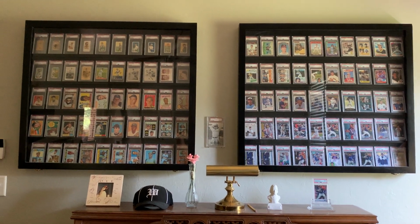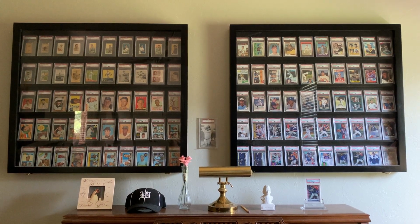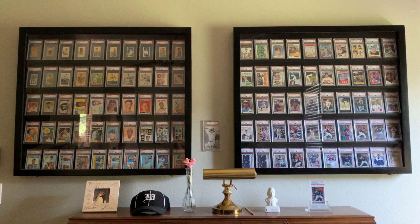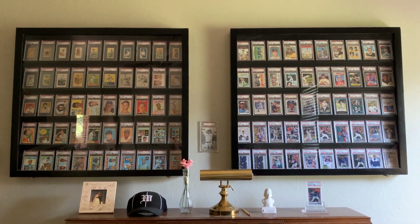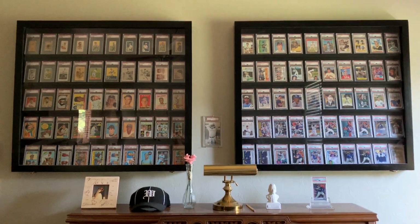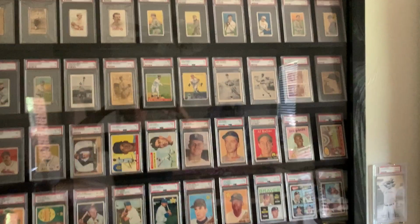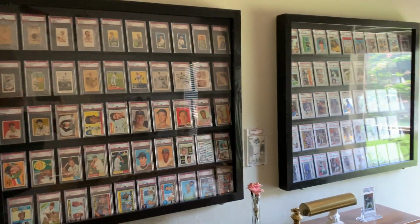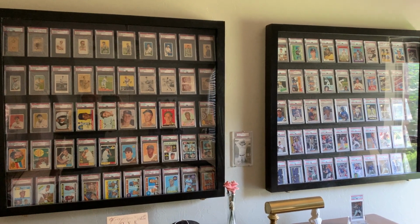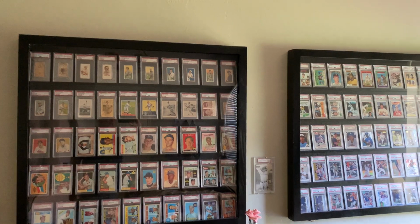All right, I just thought I'd give a quick overview of my better cards in my collection. You can see I've got 2 of the 50 card display cases up here with my better PSA graded cards. I've got a couple of collections and registry sets that I've been working on, I guess mostly over the last year and a half to 2.